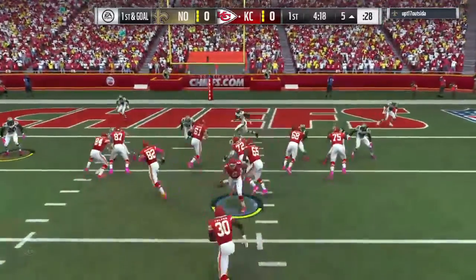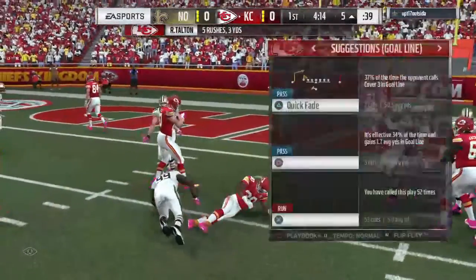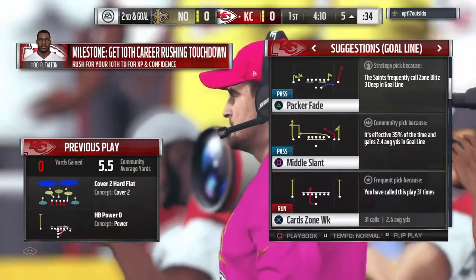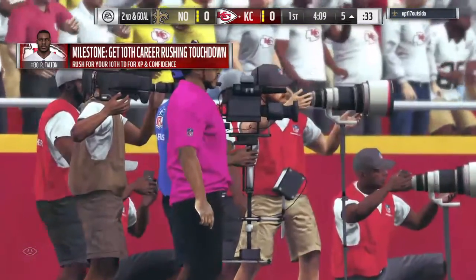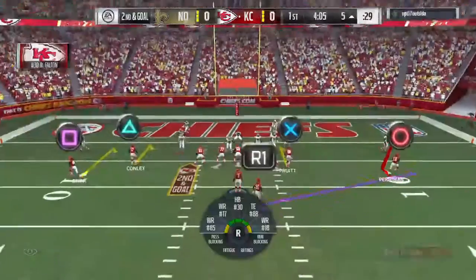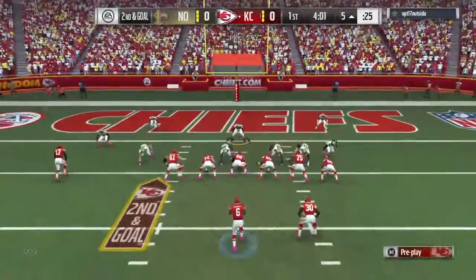They'll give it to him right up the gut. They'll say no gain on the play, and it'll be 2nd and goal. Now, that was a good job by the defense swarming to the football. And you know it's no cinch that you're going to be able to get the ball into the end zone against them. They're number 2 against the run. So what's an offensive coordinator to do? Check your playlist.